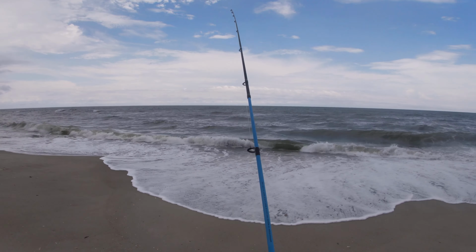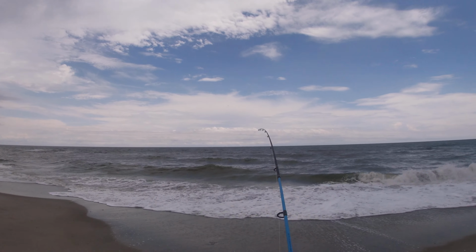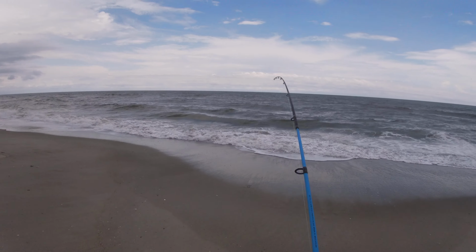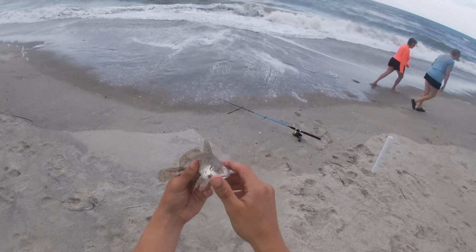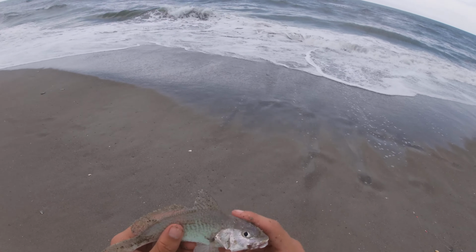Alrighty, we might have one. I'm gonna check it out here quick. I think we got one. Yeah, I think we do. Yep, we got one. There we go. Another little croaker thingy. A nice croaker fish. It's our second one today. Feels pretty good to be on the board, you know?